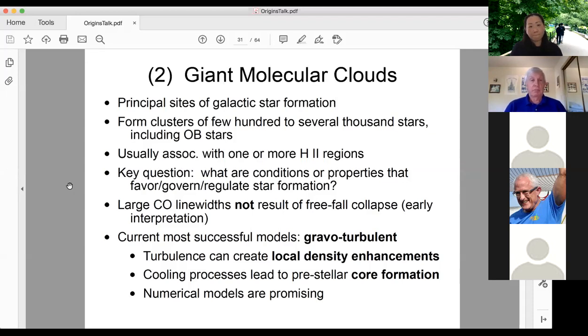And so giant molecular clouds probably are forming stars by what's come to be called a gravoturbulent mechanism. It's clear that these clouds are highly turbulent, supersonically so. They're highly compressible as well, so they don't behave like perfect gases in any way. And it's possible that turbulent compression can then create local enhancements in the densities, which under the right conditions can cool off. If the shape of the cooling function is just right, then that can lead to cooling and further enhancement of the density and form prestellar cores.